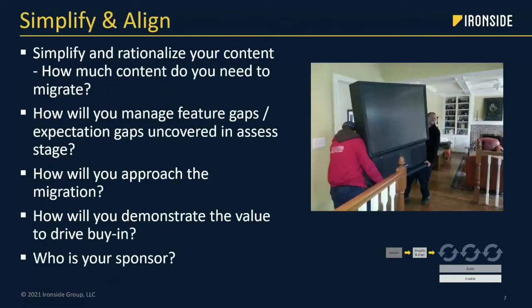Okay, so next we have the simplify and align phase. The goal here is to, having understood the magnitude of the challenge in the assess phase, simplify and come up with a plan and get everyone on the same page so we can move forward.